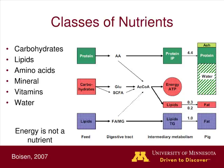protein, which drives deposition of water, or deposition of lean tissue, and deposition of fat. I want to draw your attention to the coefficients here on the top, 4 and 1, for deposition of protein and deposition of lipids. What this indicates is that the efficiency of deposition of protein is 4.4, and it's because it drives the deposition of water. Therefore, feed efficiency becomes much greater when the animal is using protein for protein deposition. As the animal, for example, uses protein for fat deposition, then that coefficient drops dramatically.